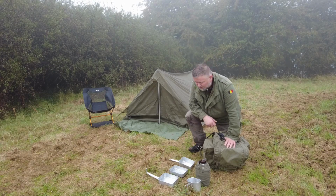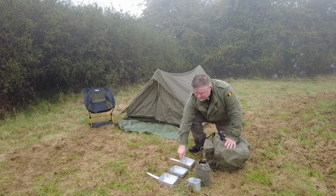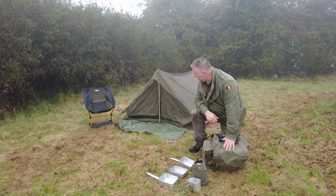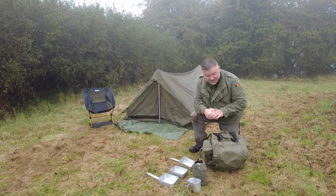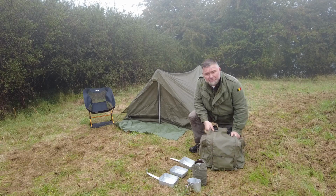This all worked well. Very impressed with the old French mess tins. The French cup to go with a large water bottle, the OEX chair, give that thing. And I forgot to mention earlier on perhaps my favourite piece of kit I own.